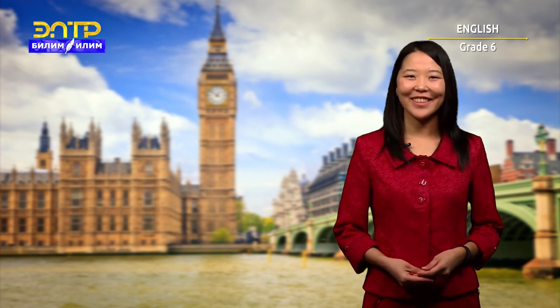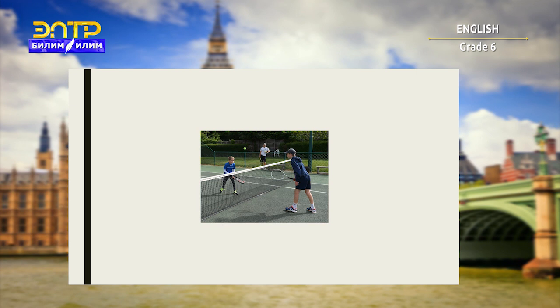I am Jainagusha Nazarovna, your English teacher, and today we will talk about past continuous tense. Look at this picture now. What are the boys doing? You are right, they are playing tennis.